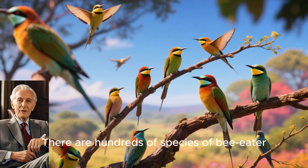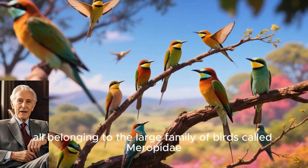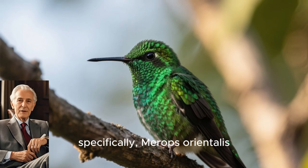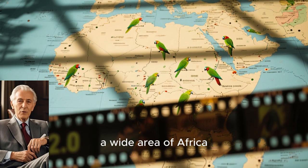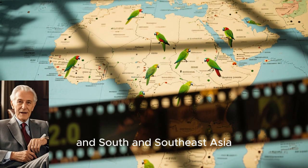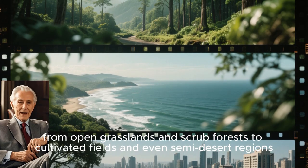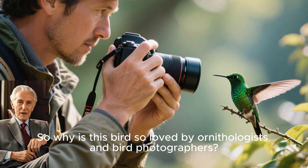There are over 25 different types of bee-eater, all belonging to the large family of birds called Meropidae. But today, we're going to look at the green bee-eater, specifically Merops orientalis. This particular type of bee-eater is found across a wide area of Africa, the Middle East, and South and Southeast Asia. They thrive in a variety of habitats, from open grasslands and scrub forests to cultivated fields and even semi-desert regions. So why is this bird so loved by ornithologists and bird photographers?